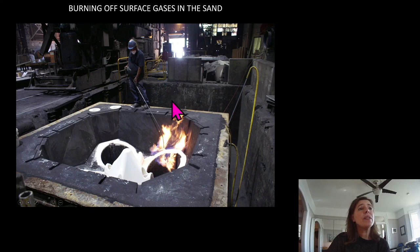So what they'll do, just to help that process, is once the mold is ready, they will heat it up with a blowtorch and get some of the preliminary off-gassing out of the way so that the stuff near the surface doesn't damage or show up as a visual on the surface of the casting when they make it.